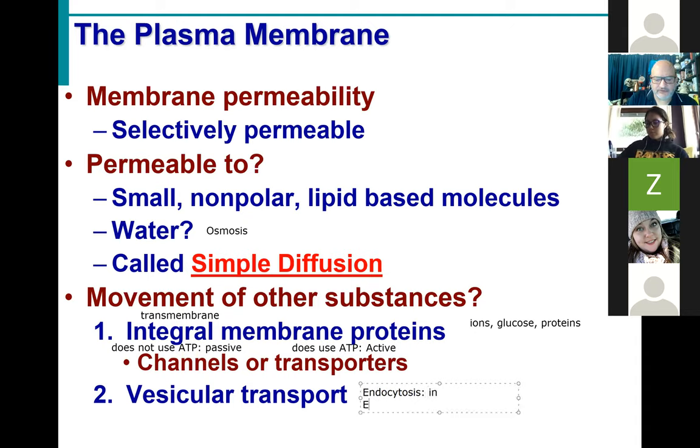And exocytosis to kick things out. So the other way we can get things, especially big things or a lot of things in and out, is by using vesicles. So anything that's not small, not nonpolar, not lipid, and not water, we need to use some kind of protein or use some kind of vesicle to get it in and out.